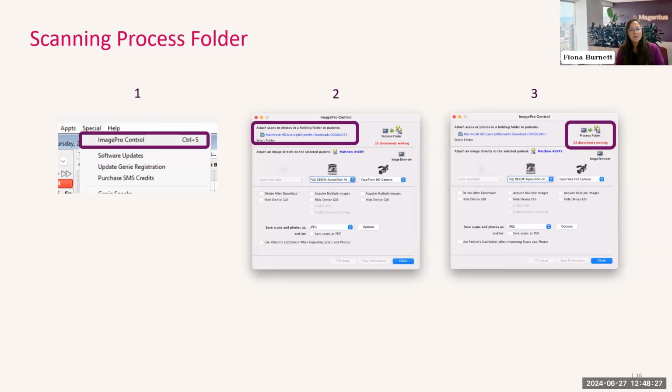Good practice is to have the process folder set up as a shared folder available to all users on the network. You may already have a Genie Scans folder set up, as this could be the folder that your desktop scanner saves the scans to.